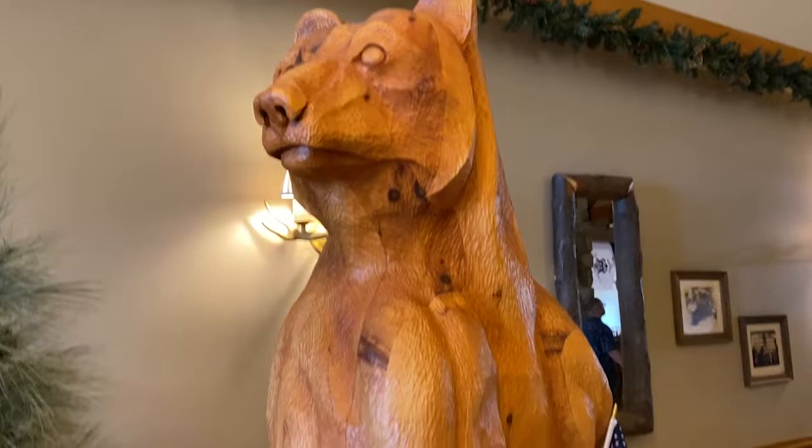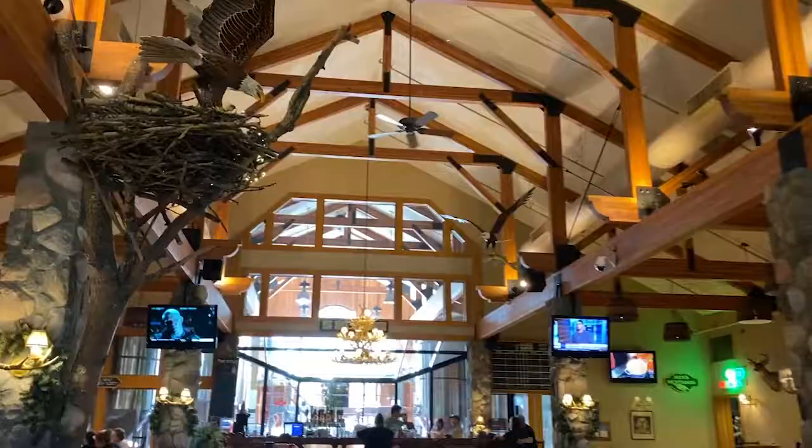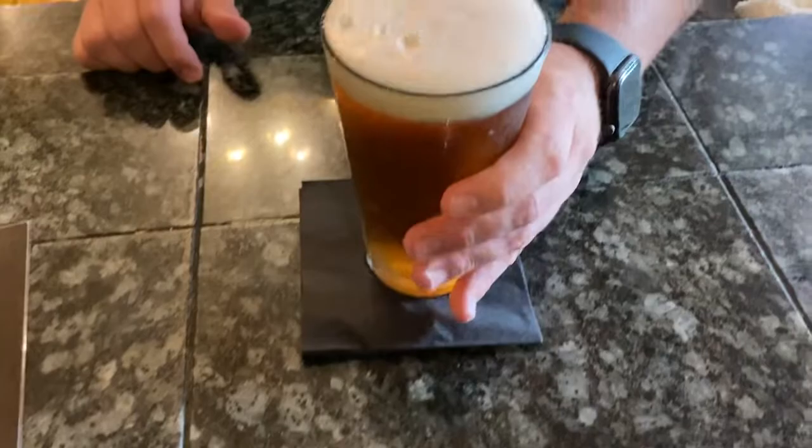Hello, Bear. Thanks, man. You're welcome. This is the Grand Cru. It's a cherry ale made for the 25th anniversary of the Brewers Guild here. I'm looking forward to this one. I love cherries. Ooh, it's very light for the cherries. It's a nice ale. It's very smooth.